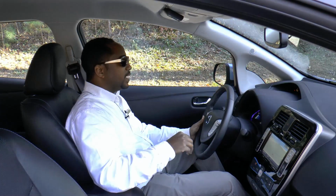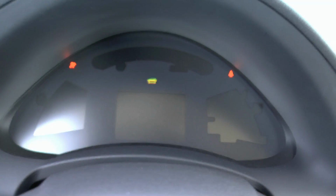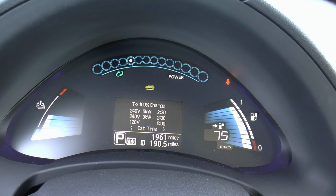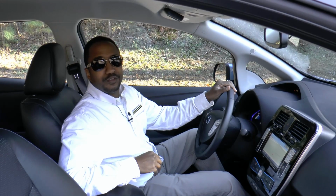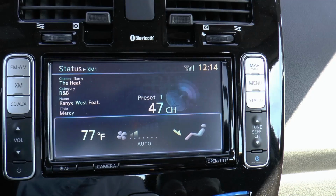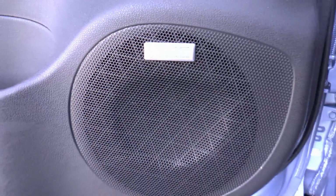The dash is laid out nicely with all of the details that you would expect inside of an electric vehicle, such as battery life, your speedometer, how many miles remaining on your charge, as well as battery temperature and your little Leaf picture up there that shows you how well you're driving with regards to fuel efficiency. Finally, there's a 7-inch touchscreen that goes with the optional Bose unit, and it's got navigation built in, it's got 6 speakers, and it works pretty well actually.